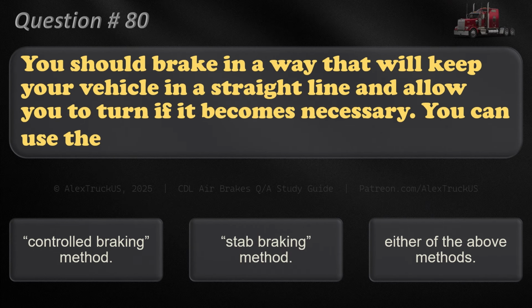Question 80. You should brake in a way that will keep your vehicle in a straight line and allow you to turn if it becomes necessary. You can use the controlled braking method, stab braking method, either of the above methods. The correct answer is either of the above methods.